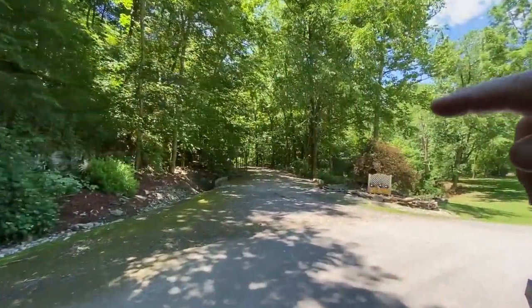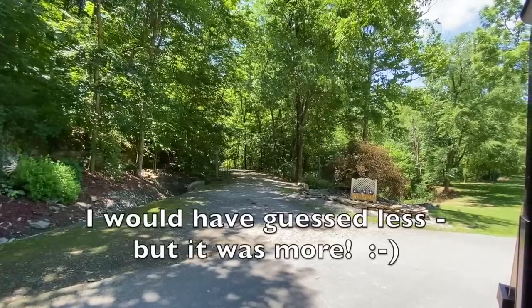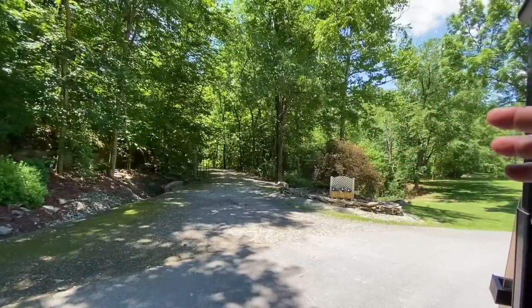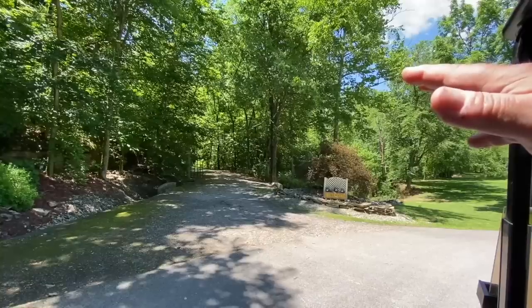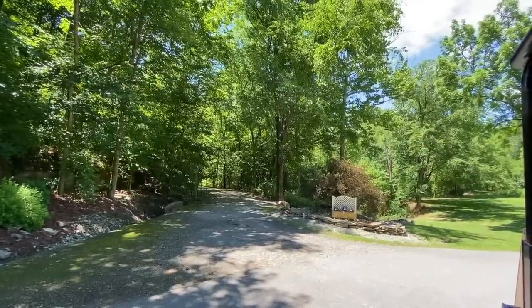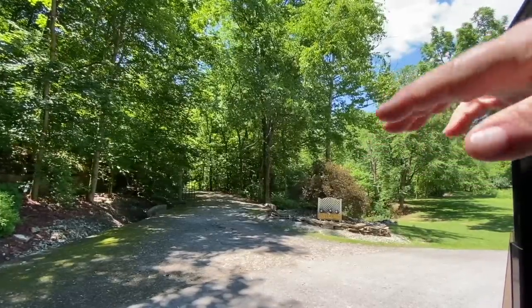Back here is where he's got another... He said 5 acres, and I looked at it, and I didn't think it was 5 acres. Son of a gun, my little software said it's 9 acres. So there's like 9 acres back in here-ish. Everything is very ish, so you know it's not a quarter acre. It's about 9 acres. Might be 7, might be 11. Who knows? That's where he processes all his firewood.